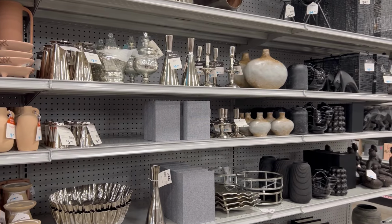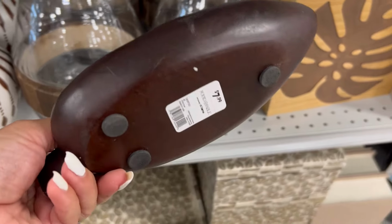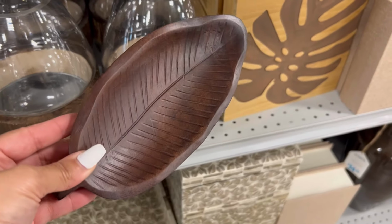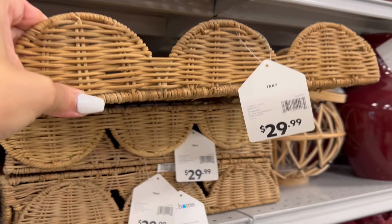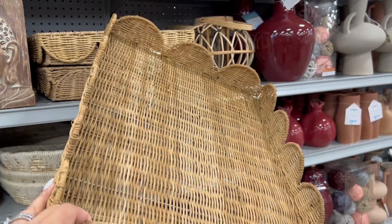I also love this leaf trinket dish in this beautiful chocolate brown. And then of course this rattan tray with the scallop detail is just beautiful. Love the size for $29.99.